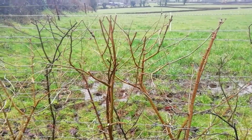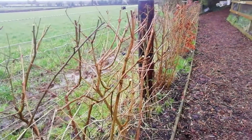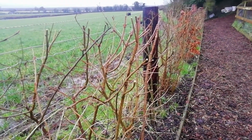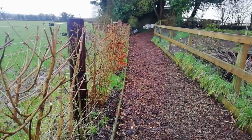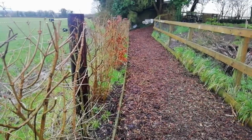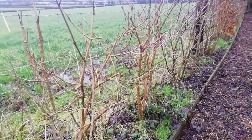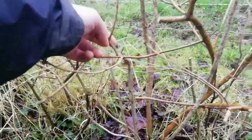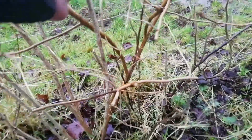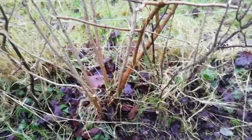So we are trying to encourage new, last year's growth. If we were just to cut this like a normal hedge, just clip it back against the timber edge here and on the other side, we'd probably end up getting a lot of older growth in the long run. So what I need to do is encourage a little bit of newer growth every so often. That's newer, say last year's. This one here is probably the first growth that it had on it from about 3 years ago, maybe 4 years ago.